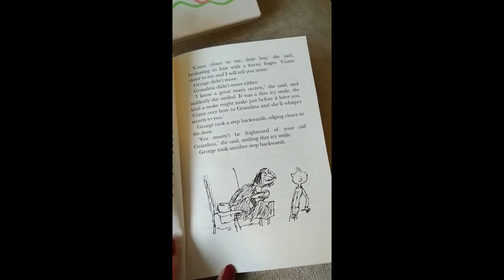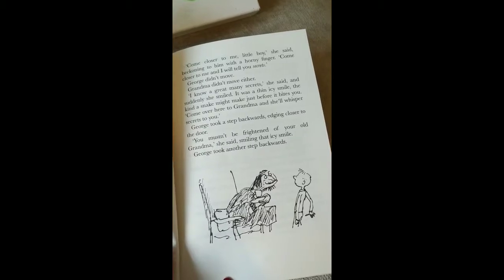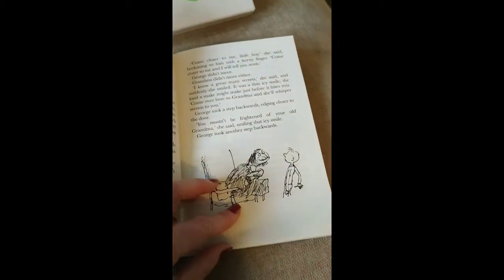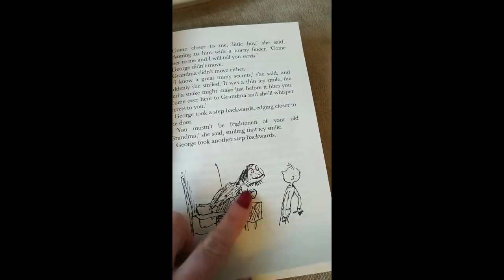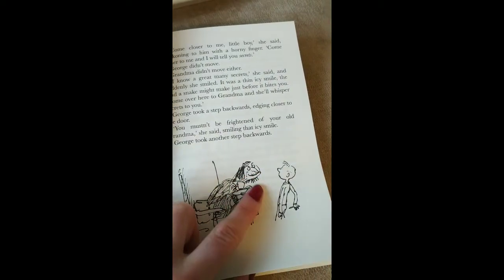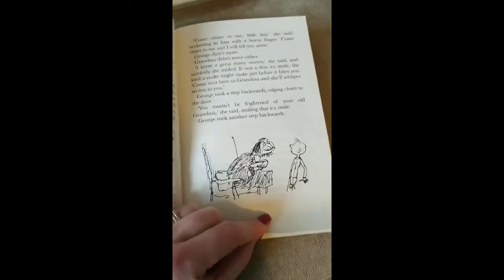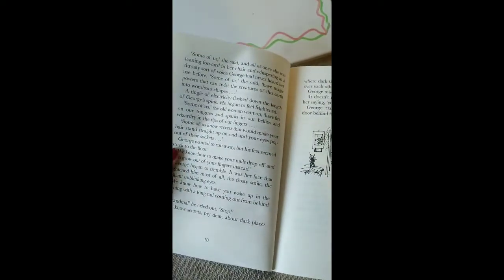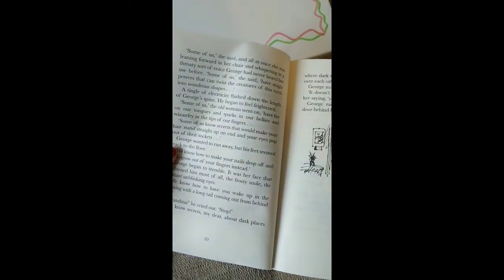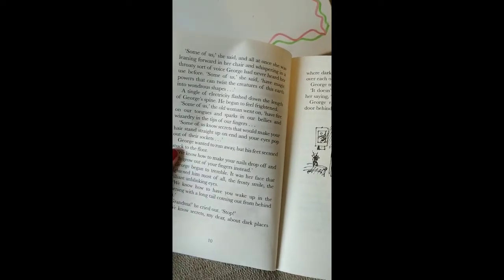"Come over here to Grandma and she'll whisper secrets to you." George took a step backwards, edging closer to the door. "You mustn't be frightened of your old Grandma," she said, smiling that icy smile. George took another step back. Don't blame him. I wouldn't want to go near her either. "Some of us," she said, and all at once she was leaning forward in her chair and whispering in a throaty sort of voice George had never heard her use before.